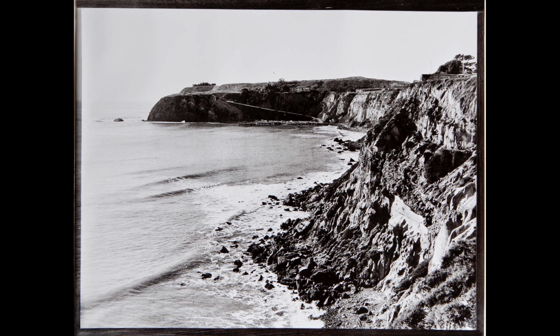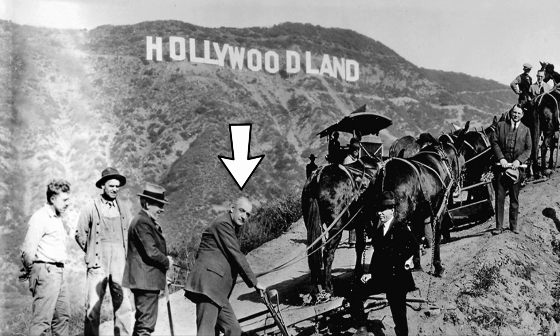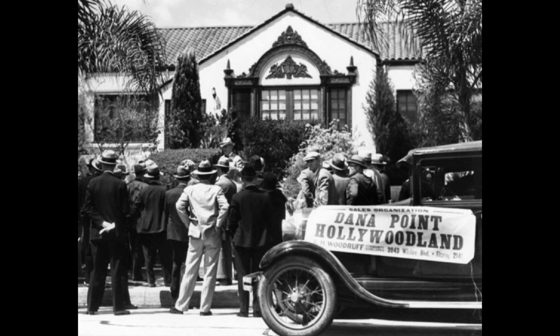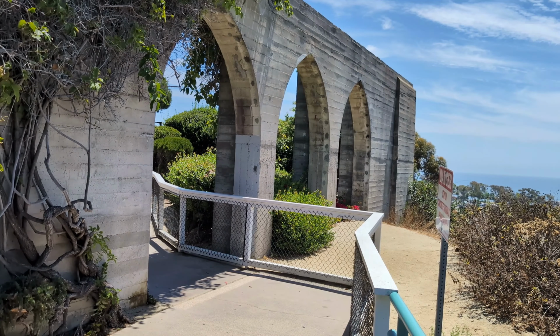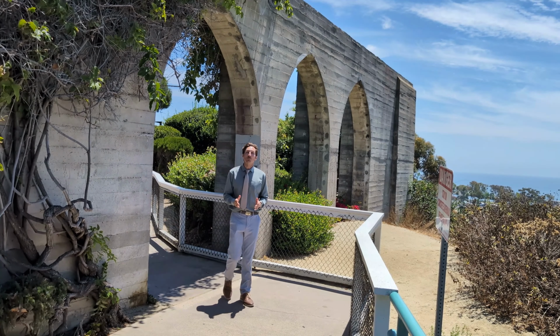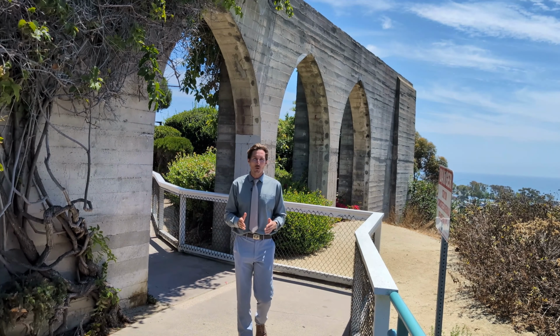In the 1920s, Sidney Woodruff, the developer of Hollywoodland and the famous Hollywood sign, formed the Dana Point Company to develop the area. Here on Santa Clara is his historic home. The company built an additional 36 homes, as well as some commercial buildings sprinkled throughout the Lantern Village. Woodruff and his business partners had big plans for Dana Point, including a 3-story bluff-top hotel with an elevator drilled down into the rock to take guests to the cove below. But the Great Depression caused them to abandon their plans, and today only these concrete arches and a rocky trail remain.